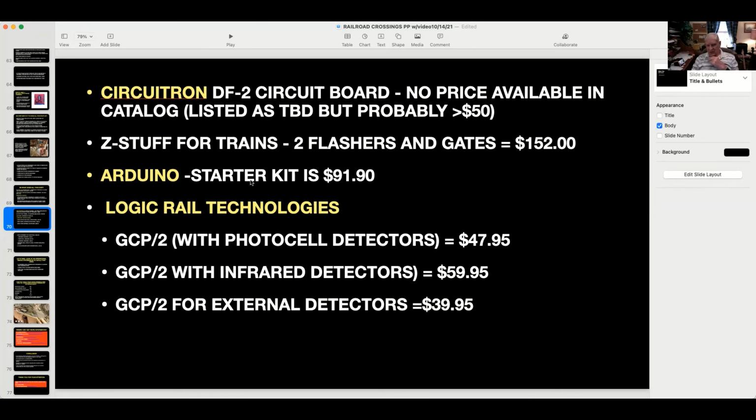This says you can get an Arduino starter kit for $91.90. You can get it cheaper. I think they were advertising one in Model Railroader for about $35. I got a starter kit from Amazon for about $25 or so. But that doesn't include all the other stuff, like you'd need a separate relay, etc., to drive stuff. So I really don't have a good handle on what the Arduino would cost. I know that the servo motors are a lot cheaper, maybe 5 or 10 bucks. I've seen them.